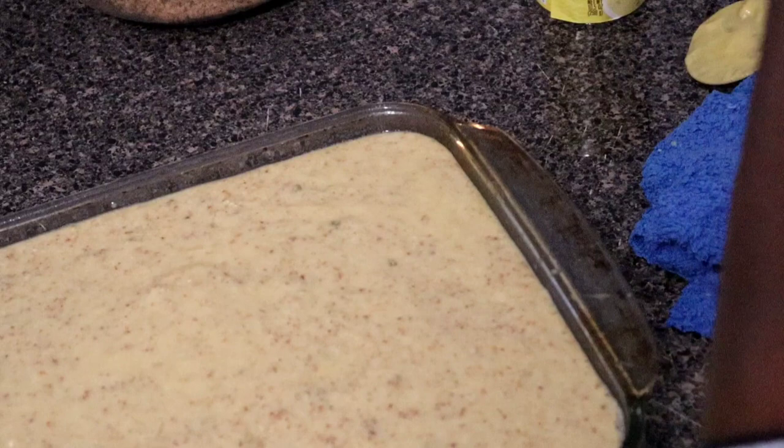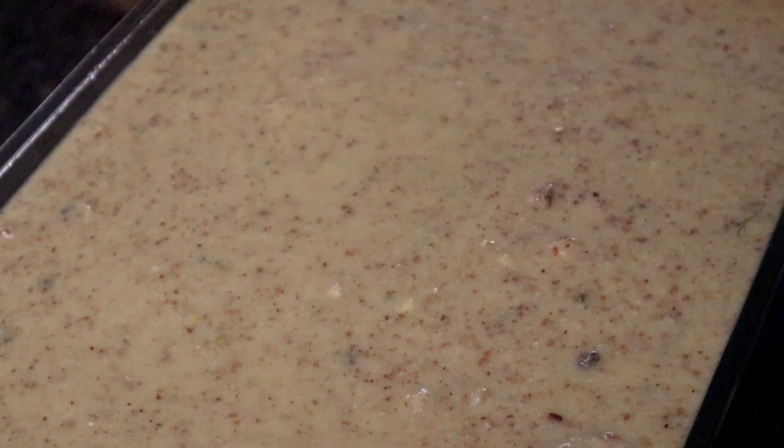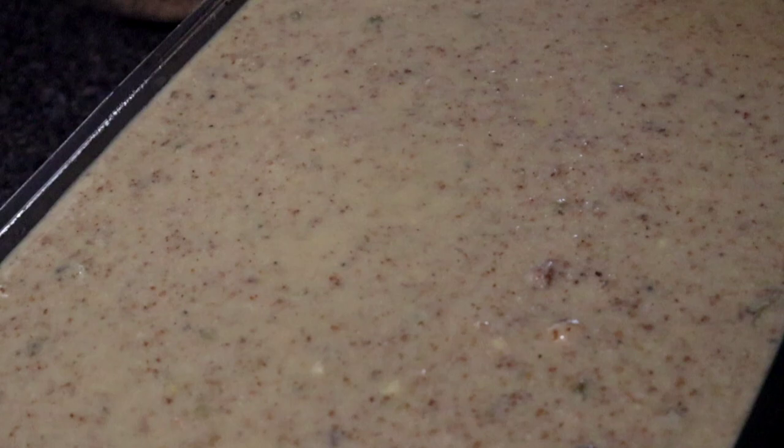And this is going in a 350 degree oven for 45 to 55 minutes to an hour. And I'll have the exact time also written down.